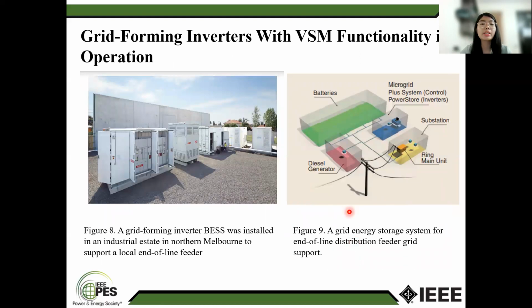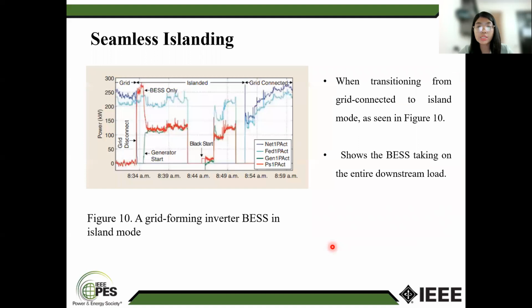Grid forming inverter with PSM functionality in operation. Figure A shows a grid forming inverter battery energy storage installed in an industrial estate in northern Marble to support a grid and all the line feeder. Figure A shows a grid energy storage system for online distribution grid support.